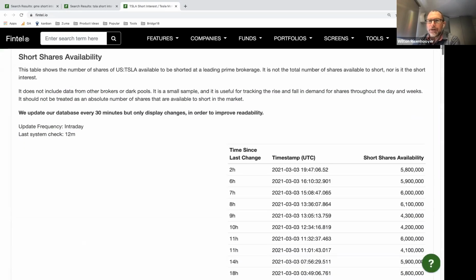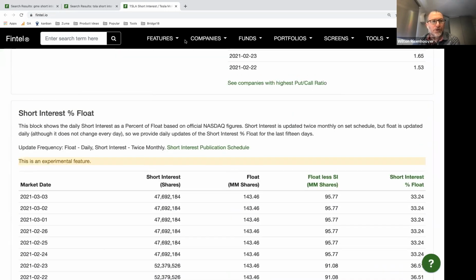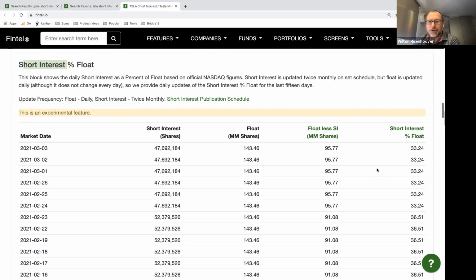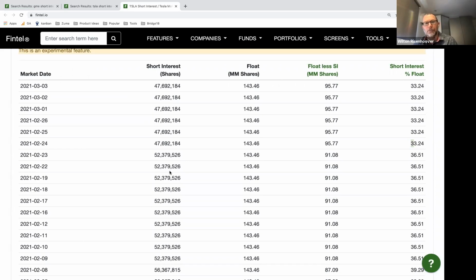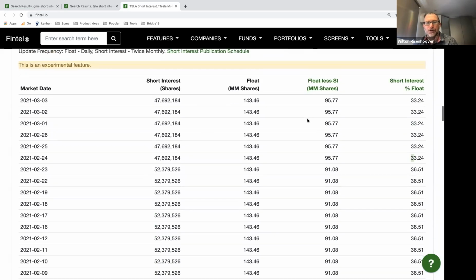Let me slide down here a little bit further. Here you can see we're publishing short interest percentage of float on a daily basis. Mostly it doesn't change, but here you can see it changed a couple days ago. The float went from 91 to 95, and so the short interest percentage of float went from 36 to 33. So the short interest changes twice a month, but the float can change every day. Okay, so that's what you're seeing here.